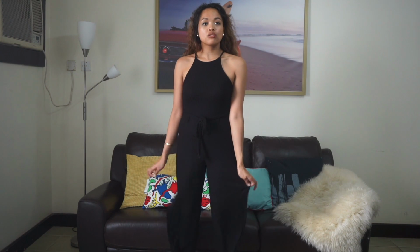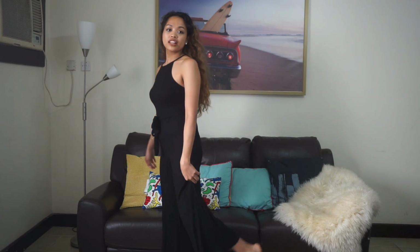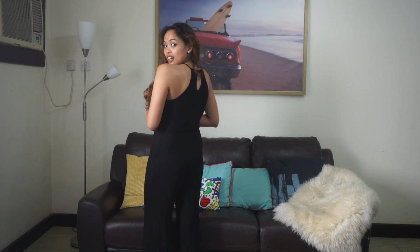I love it. The material is very comfortable, and I love the pant detail because it's like culottes style, so it's not too fitted and very comfortable. And the length is like a midi length for a jumpsuit. It just looks so pretty and so chic, as I said.